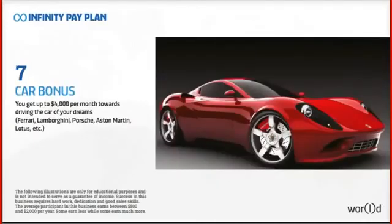The car bonus is off the charts. In other places in Europe, they have this graduated, and I expect it'll be graduated here, up to $4,000 a month.